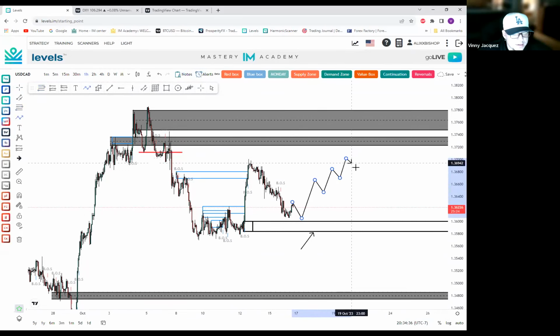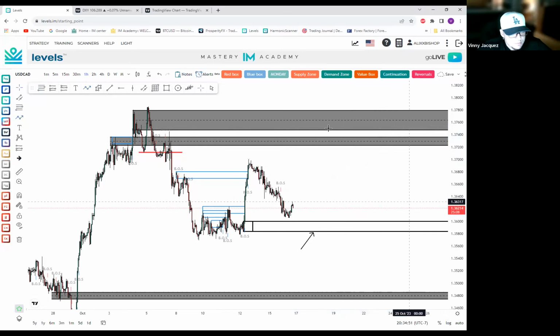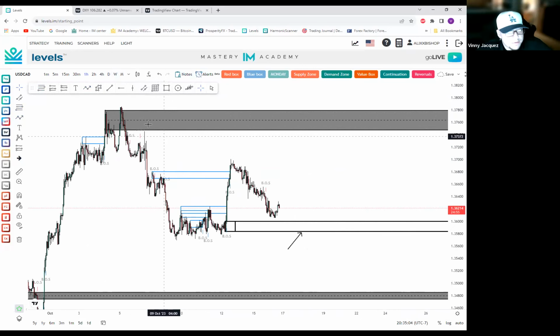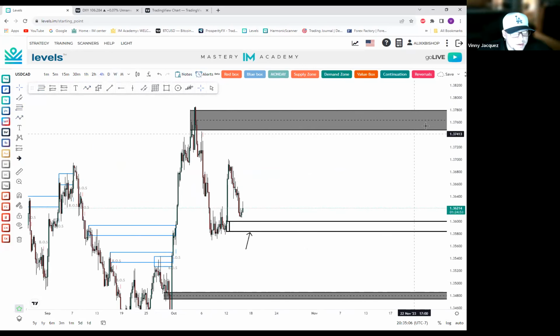Identify your pullbacks. Market hits my zone. Market has to change character here. If market doesn't, it's going to go higher. Market touches this zone, it has to change character here. It gives it to us. Okay, let's scale in. The point is to identify the zone and then identify the setup as soon as it comes in. I like that though. USD CAD, I like USD CAD. We could just delete this for now, but I would definitely keep that in mind.